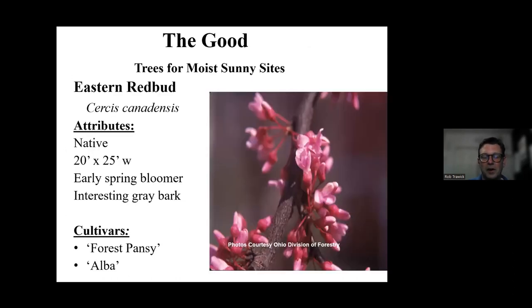Redbud. So our eastern redbud, or Cercis canadensis, it is a native. It's about 20 to 25 feet tall and wide. It's an early spring bloomer. It has a nice, interesting gray bark. It's in the legume family. So similar to your peas, it's in the same family as peas and other things like that. And as you can see, it has that very pea-shaped type flower.